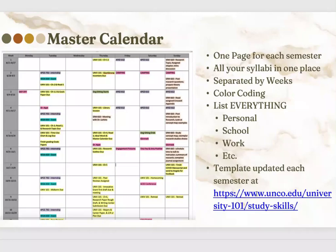There is also a template that's available through University 101 that gets updated every semester. So if it's something you're interested in checking out, that template has been created and is something you can use. I liked using Microsoft OneNote for this, but you can use whatever system works the best for you. I've seen people use Google Sheets so that they can access it in different places. I've seen people use Excel. I've seen Word documents. I've seen paper and pencil, whatever works the best for you.